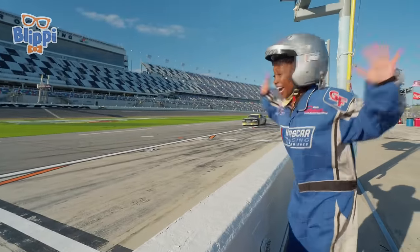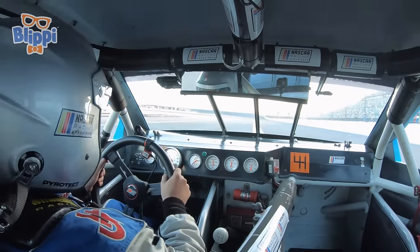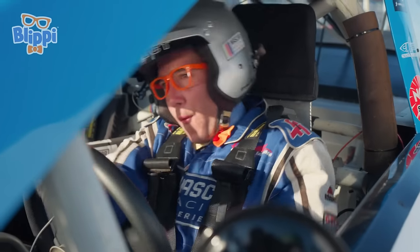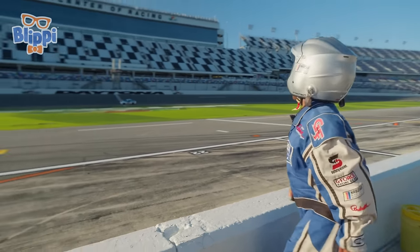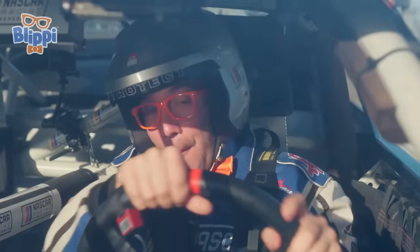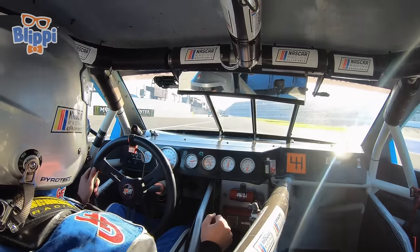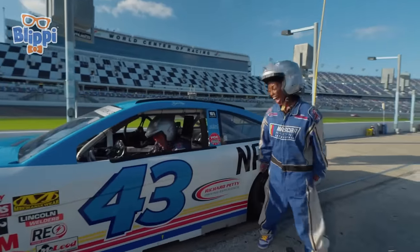Yay, go, Blippi! Woo! Whoa! This is really fast. Check it out! Here we go! Go, Blippi, go! Oh, this is kind of bumpy. Look at how fast I'm going. Watch out, here comes Blippi! Woohoo! Great job, Blippi! Whoa! That was so much fun, Mika!